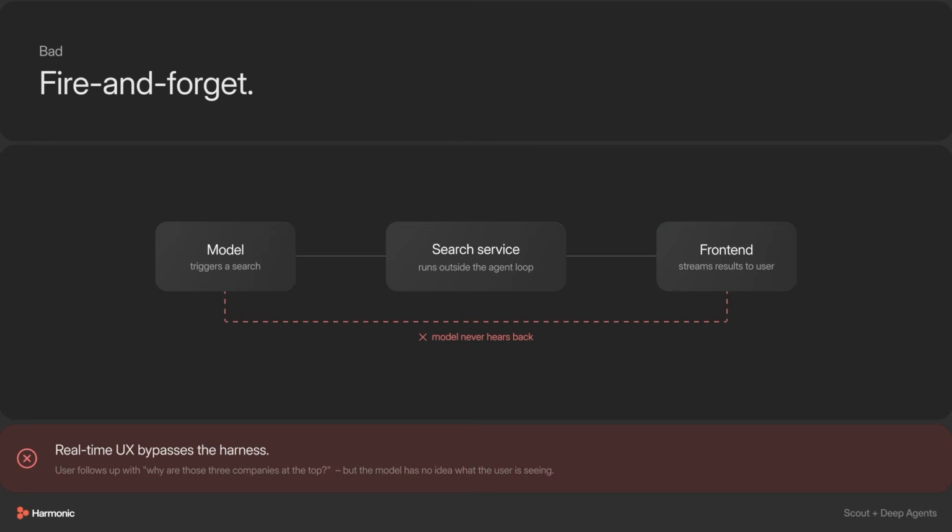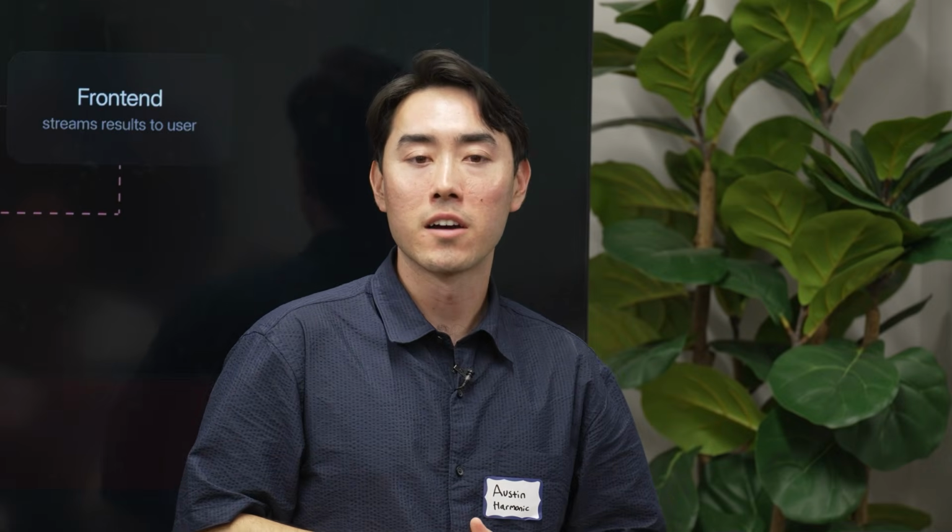So again, the naive way to do this would be to fire and forget. And by the way, when I say naive, this is what we did at the beginning, and it caused a bunch of issues. The model would trigger a search. It would call some sort of search service. The front end would intercept that call and start to render that side by side. But there would be no information making it back to the model.